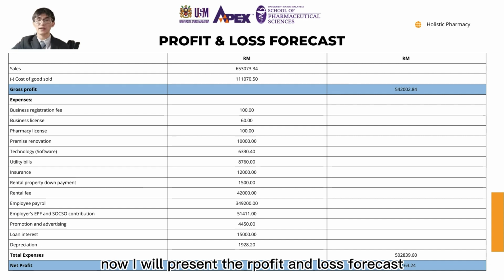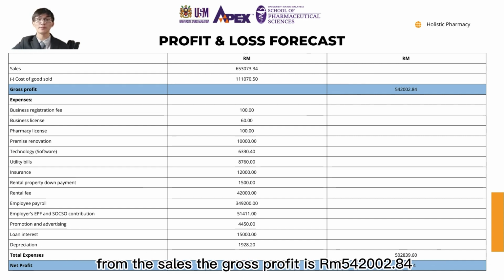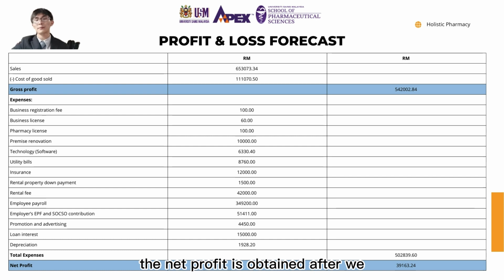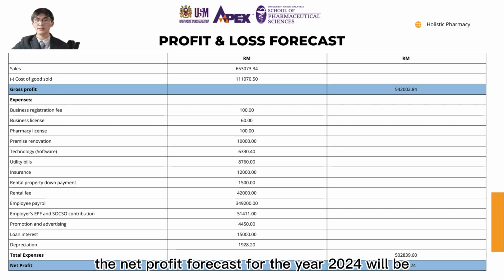Now I'll present the profit and loss forecast. The gross profit is obtained by deducting the cost of goods sold from the sales. The gross profit is 542,002 ringgit 84 cents. Meanwhile, the net profit is obtained after we subtract the total expenses from the gross profit. Thus, the net profit forecast for the year 2024 will be 39,163 ringgit and 24 cents.